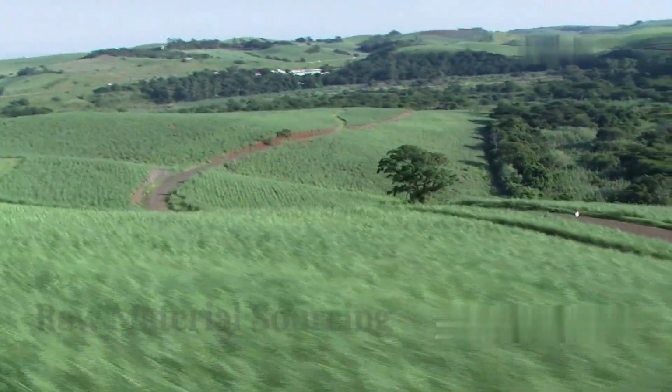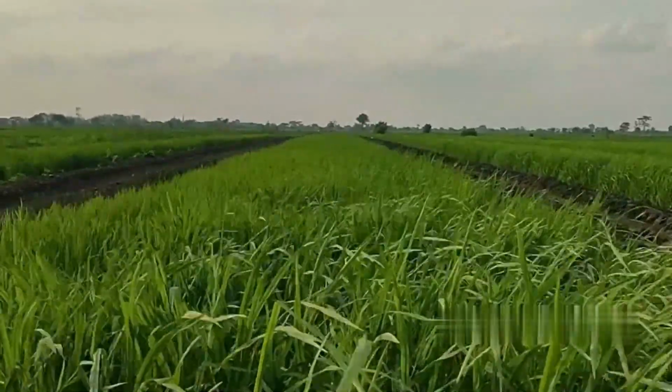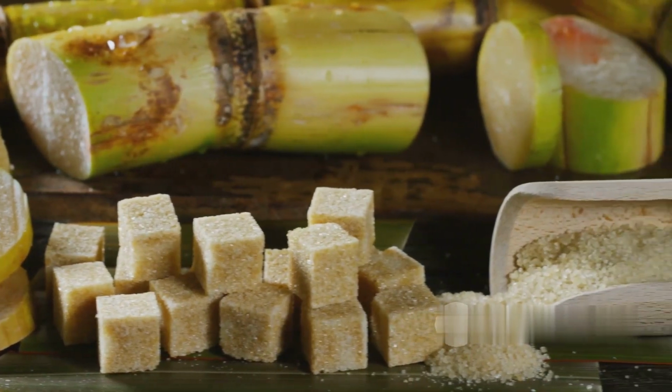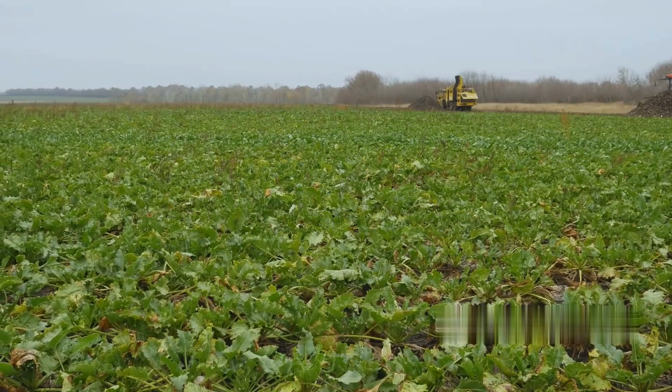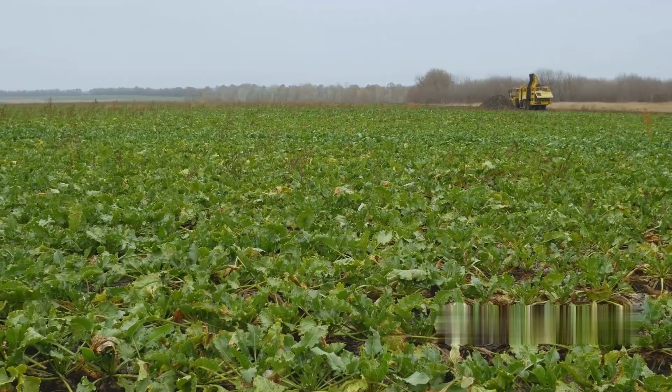Sugar production starts with two key crops: sugarcane and sugar beets. Sugarcane grows in warm climates and resembles bamboo. It's about 70% water and 12 to 14% sucrose. Sugar beets, used in colder regions, contain about 16 to 18% sucrose and are grown underground like carrots.